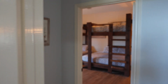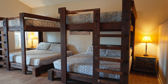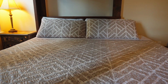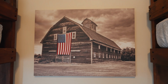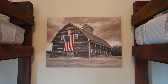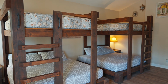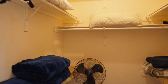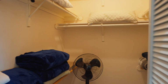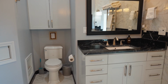Making our way over to the next bedroom. Here we have 2 bunk beds with a king size bed at the bottom. This room has got lots of space, lots of art, and high ceilings. And I think this room has the best bathroom as well. Let's go take a look at this bathroom. As you come in, you have a walk-in closet for extra blankets or to store your suitcases. We've got the throne and a sink.